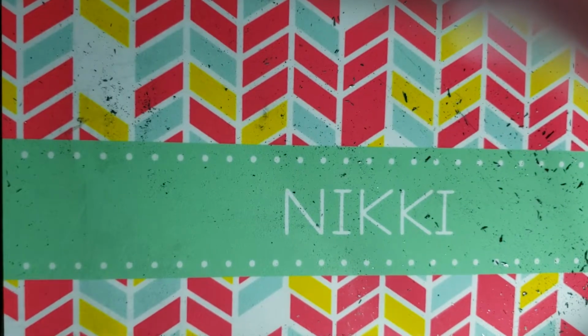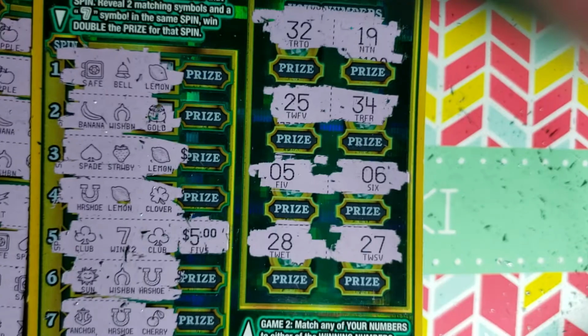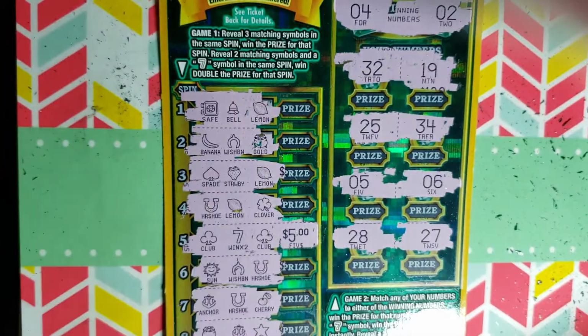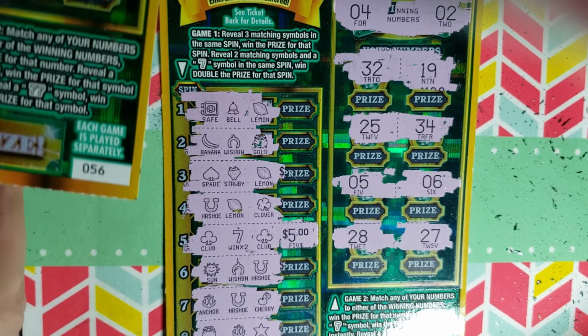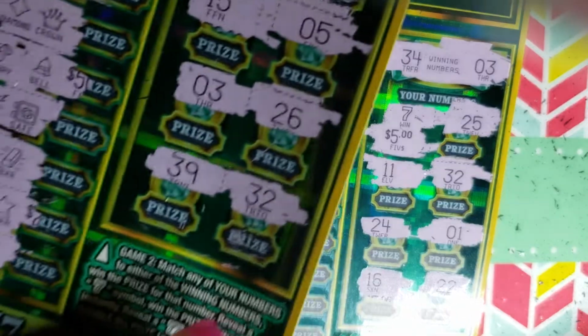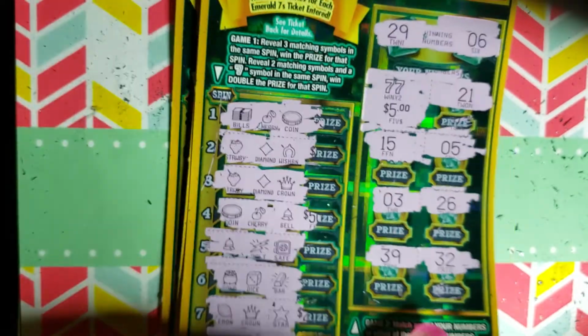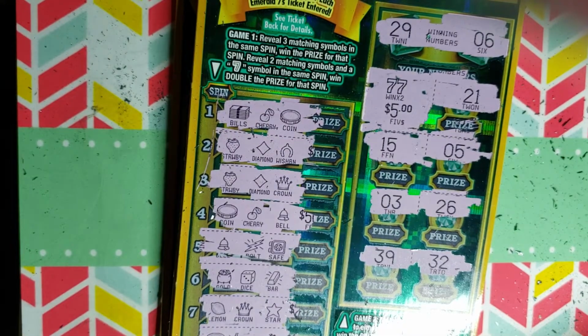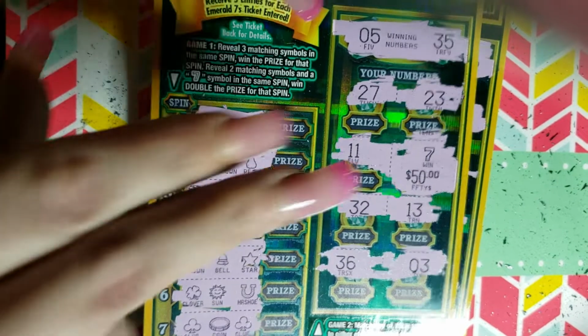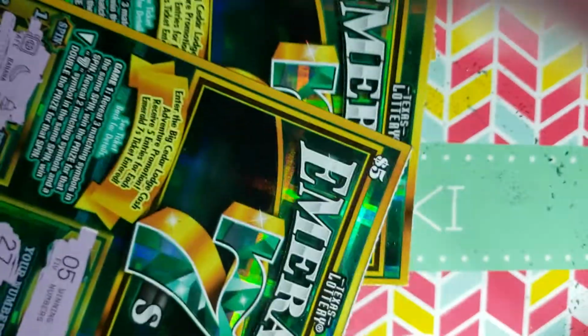We got $50 spent. We got our winner here for $5. No, $10. I'm sorry, that was a double. We got another winner here for our $10. And then we got another winner here, again for our $10. And then to top it off, we got our $50 winner right there. Woohoo! So $50, $60, $70, $80 back from a $50 session. I will take that any day.